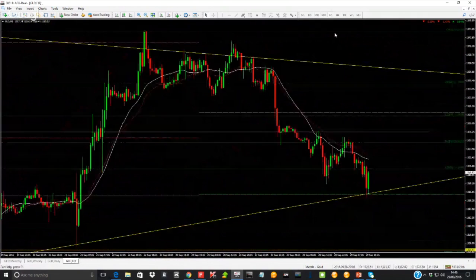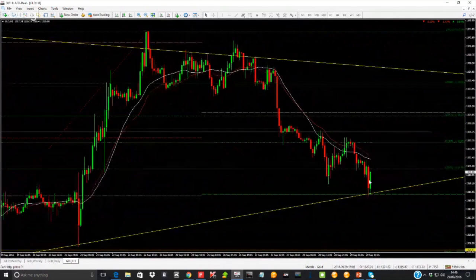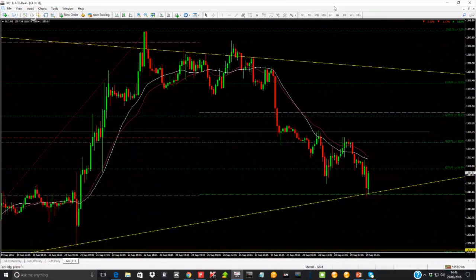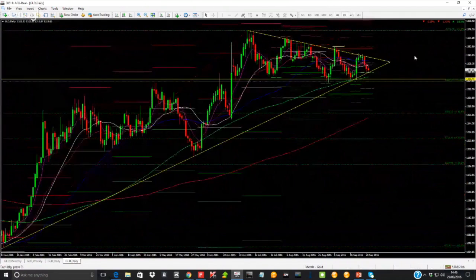Let's put it on the 1 hour. Yeah, 1 hour. We're finding support definitely at this pivot at the moment, lower end of the trend channel. Gold's getting bid back up, back into 1320. There you go. Hammer on the 4 hour chart. Clear trend channels developing. I would definitely watch out for gold here.